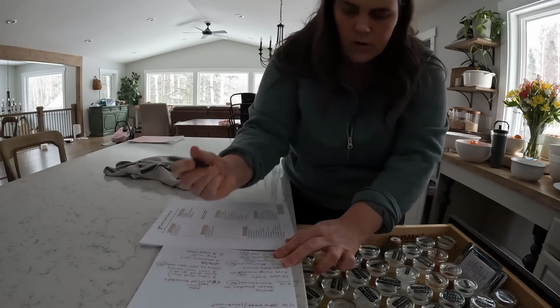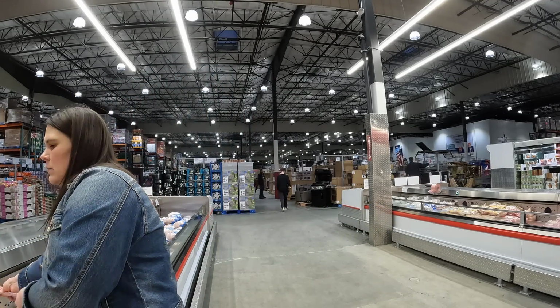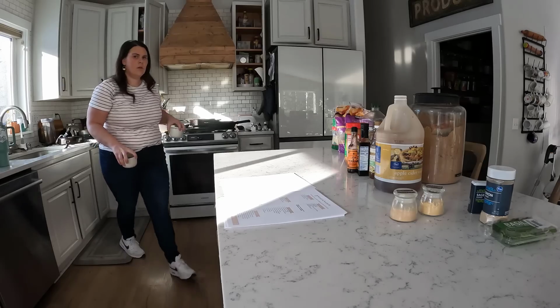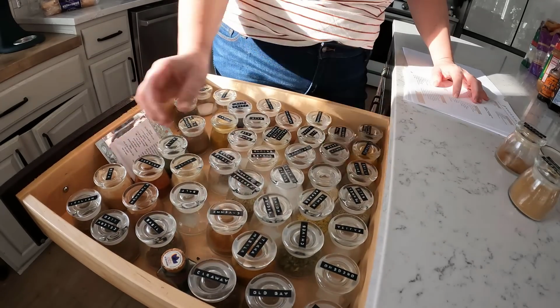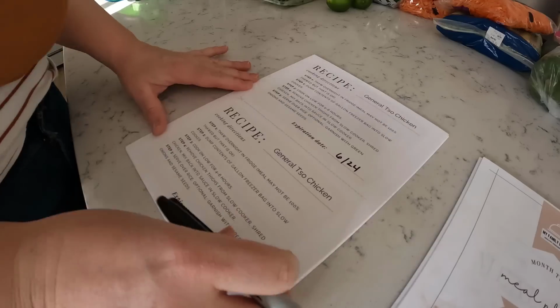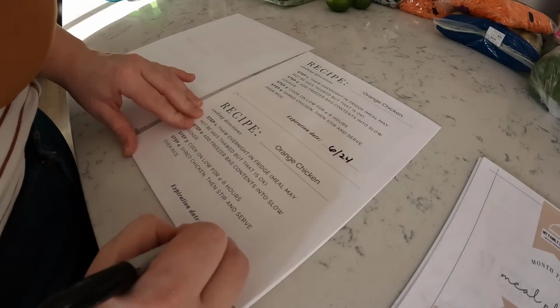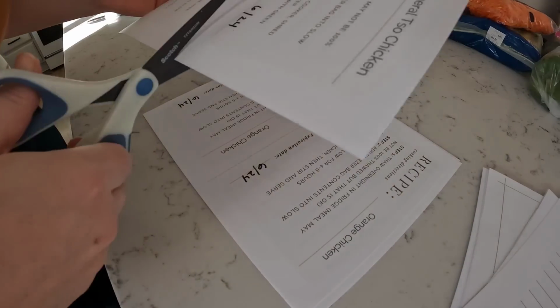Next, it was time to Costco shop and pick up the rest of the ingredients from Fred Meyer. This brings us to today, assembly day. I looked through my recipes and got out almost all of the ingredients to save time and energy. Then we needed to prep the recipe labels for each bag by cutting them apart and adding the use by date. These freezer meals are good for about 2 months in the freezer.